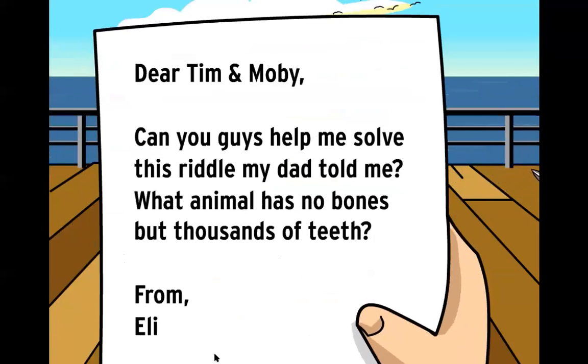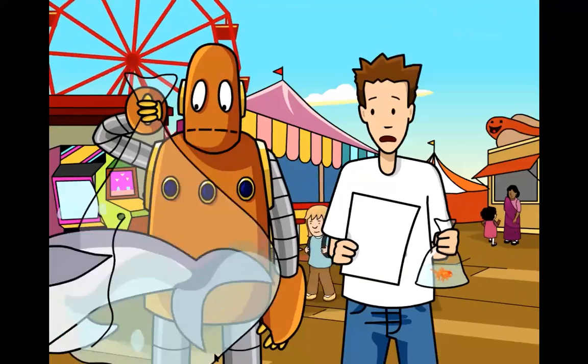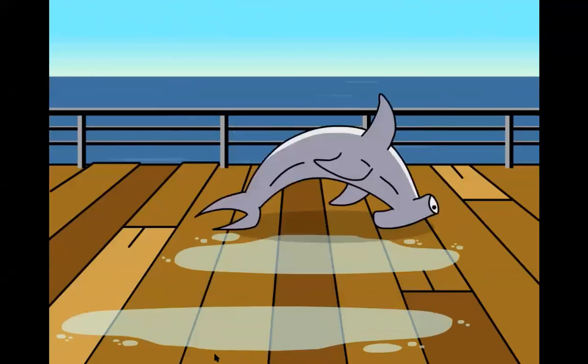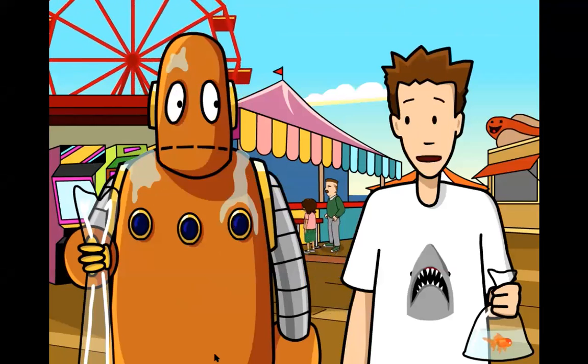Dear Tim and Moby, can you guys help me solve this riddle my dad told me? What animal has no bones but thousands of teeth? From Eli. That's no riddle, Eli. Your dad is talking about... sharks. Yeah, that guy was pretty flexible.